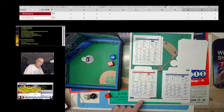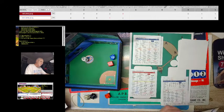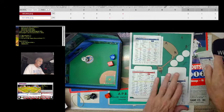I'm trying to see. It looks like, yeah, it should be in fair territory. That's the third baseman, Pagan. Pagan waits for it, makes the catch, and that retires the side. But the Mets come up with a run, and that's my first run scored with season ticket baseball.